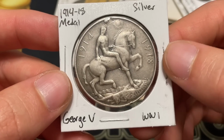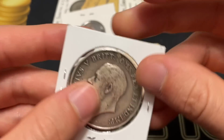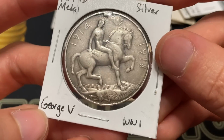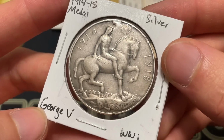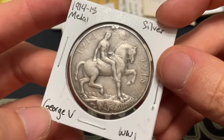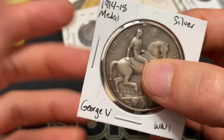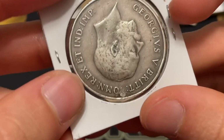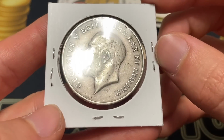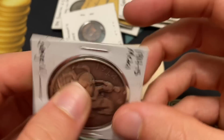Like this coin, 1914 to 1918 medal from George V. Oh, wow. That was not what I had expected. I thought that this was going to be some sort of, I'm not sure, like a Bulgarian coin. There's some coins of them that remind me of this, where there's like a guy on a horse, a warrior, but interesting. It says silver, so it feels pretty chunky, and I really like the detail on it. But yeah, that King George V, just a large thing that I didn't expect to get, and really glad that I got it.